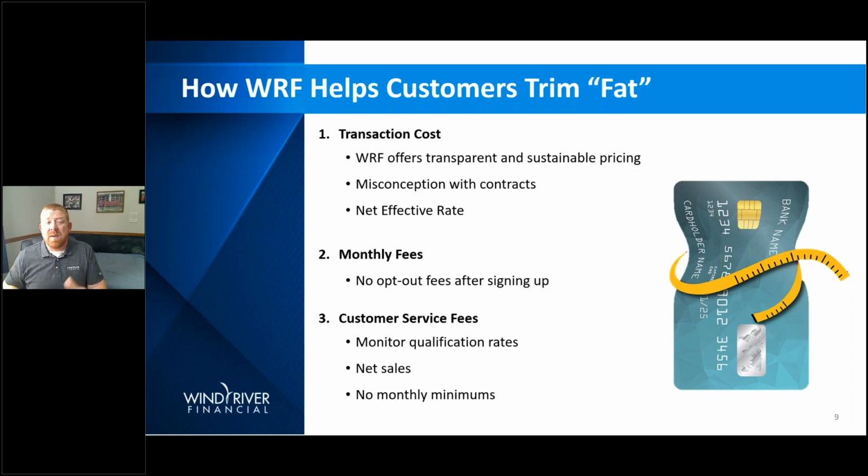So we kind of talked about the three areas where we see fees, at Wind River, and we really feel if you're working with a processor that's doing these things, you're in a good spot. With Wind River, we offer transparent and sustainable pricing. We stay away from that rate roller coaster. We're going to offer you something that we can stand behind.